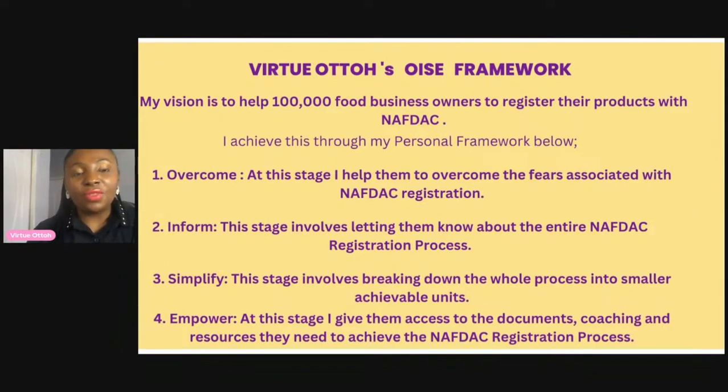Because of the challenges I had to go through during my NAFDAC registration process, I felt a lot of business owners will probably be going through such challenges or even more. So that was how I decided to help other business owners, food business owners, to register their products with NAFDAC. So I came up with a framework I call the OISE framework. My vision is really to help at least 100,000 food business owners to register products with NAFDAC successfully.